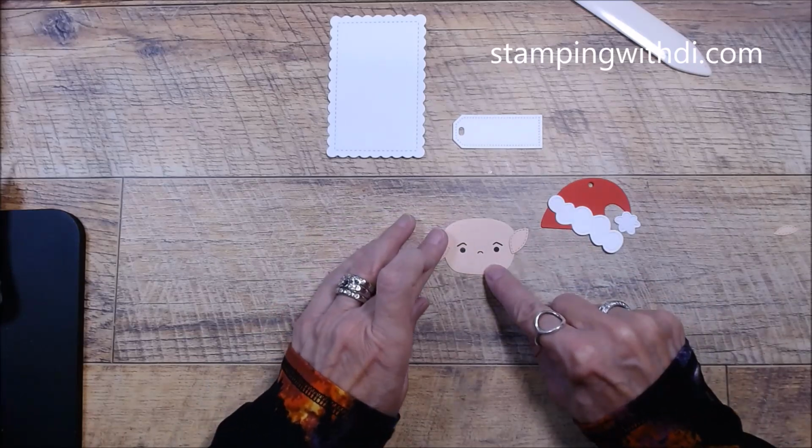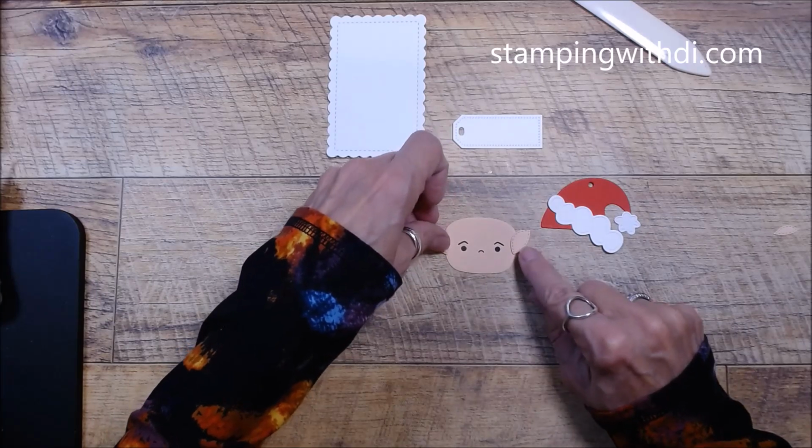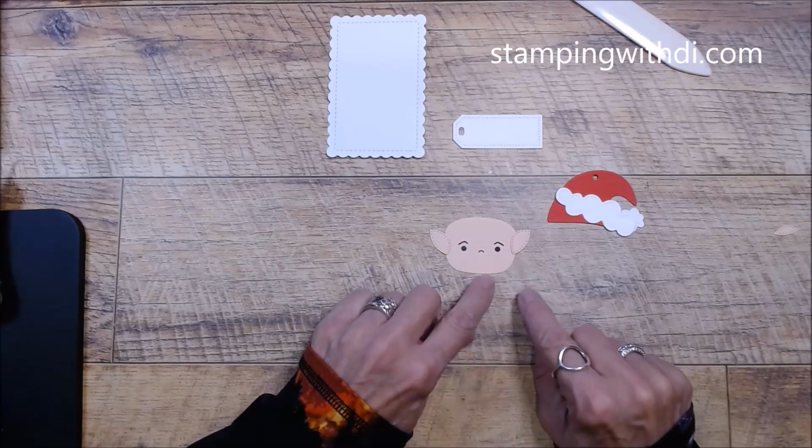He almost looks that little, well, could he be Yoda too? I don't know. Not Yoda. Well, he could be Yoda maybe. Gandalf or something. Remember? I don't know.